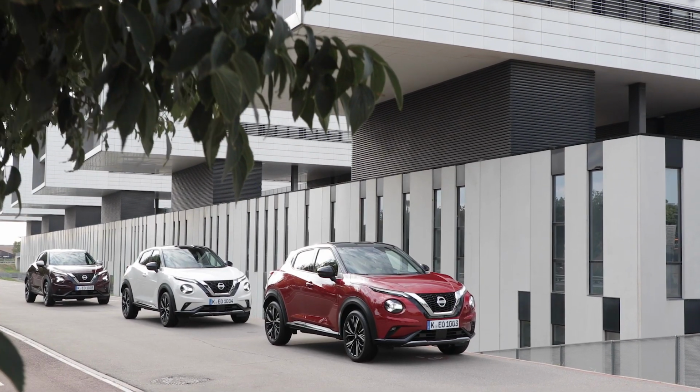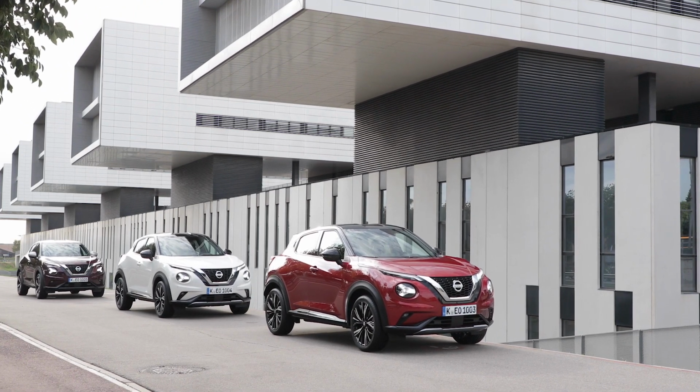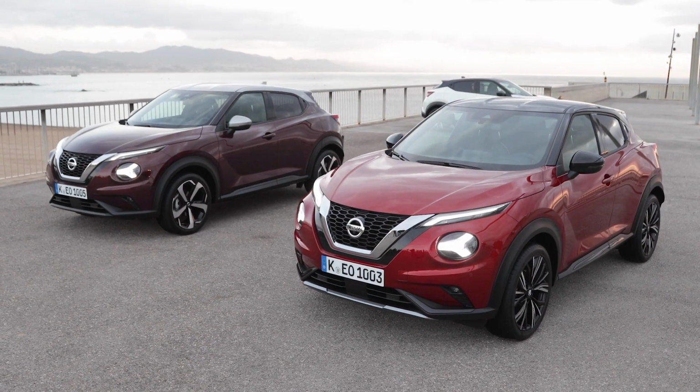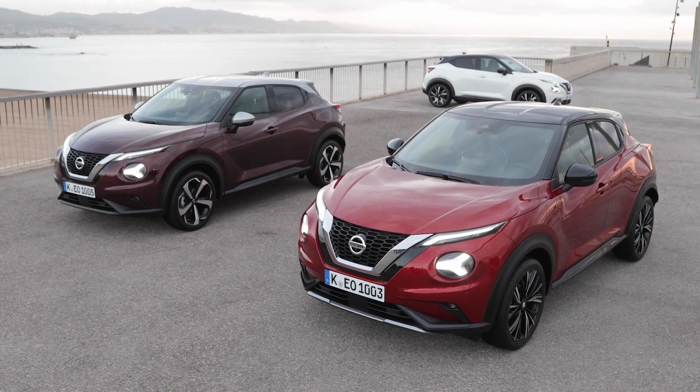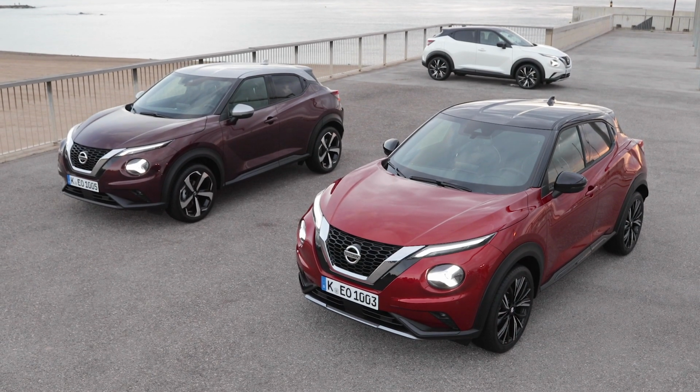At the time of making this film, Irish prices still aren't revealed, so I can't tell how it'll fit into the market. But there is a great sense of style, and the new Juke will find plenty of homes in Ireland. The automatic version was my favourite, as it just gets on with the job in a bit of comfort.